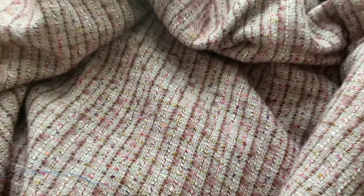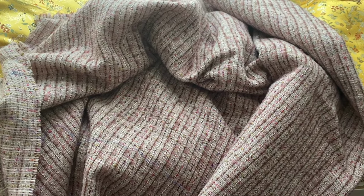So now I'm just showing you a couple of different tweeds.